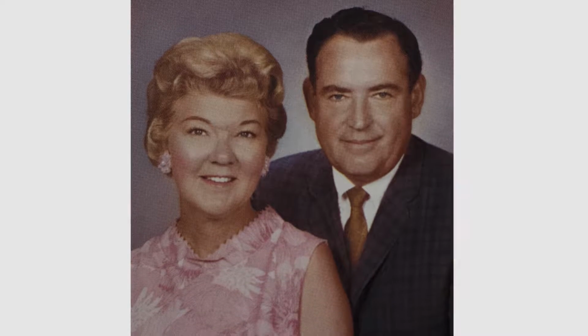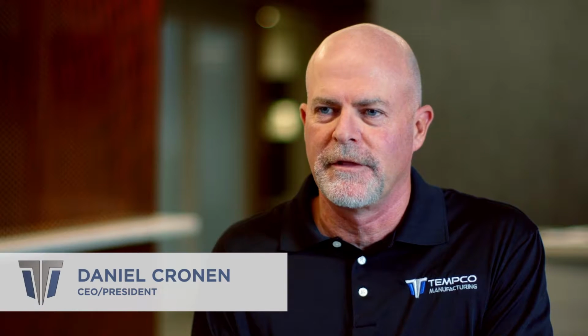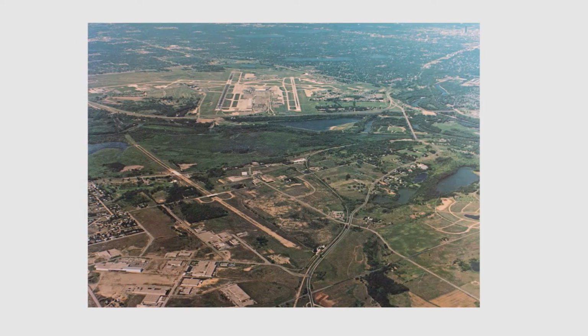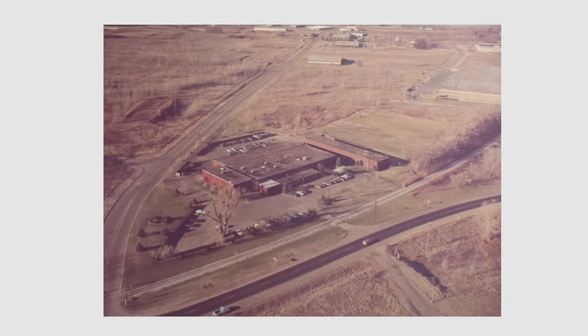Tempco began in 1945 by my grandfather and my grandmother. My grandpa was a die maker and he was unhappy at that shop, so he went on his own. Tempco went from starting in a garage to a small building on Lake Street in Minneapolis. And then in the 60s, my grandfather bought a piece of farmland where we're sitting today. 1965, we moved into this building.